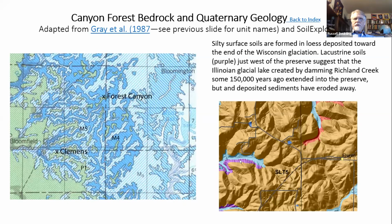The purple here to the west of the preserve, which runs about like this, is fine-grained lacustrine. So that was deposited by damming of Richland Creek. I've made a guess 150,000 years ago. And for these to have been deposited, the lake would have extended up into the lower part of the preserve. So we kind of have a very tangential connection with the Pleistocene.